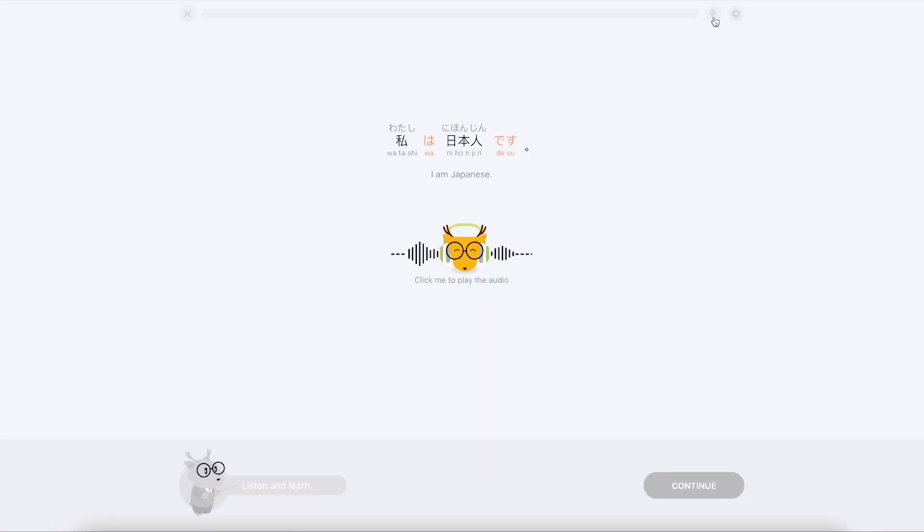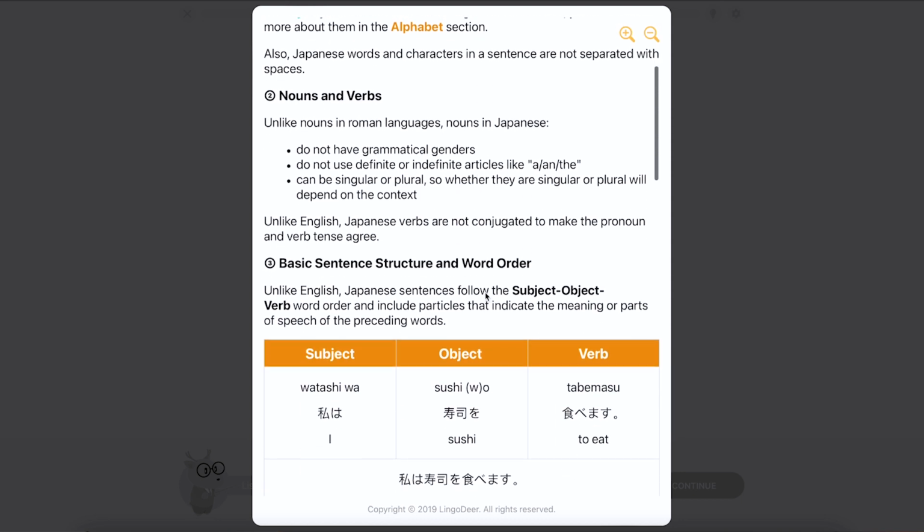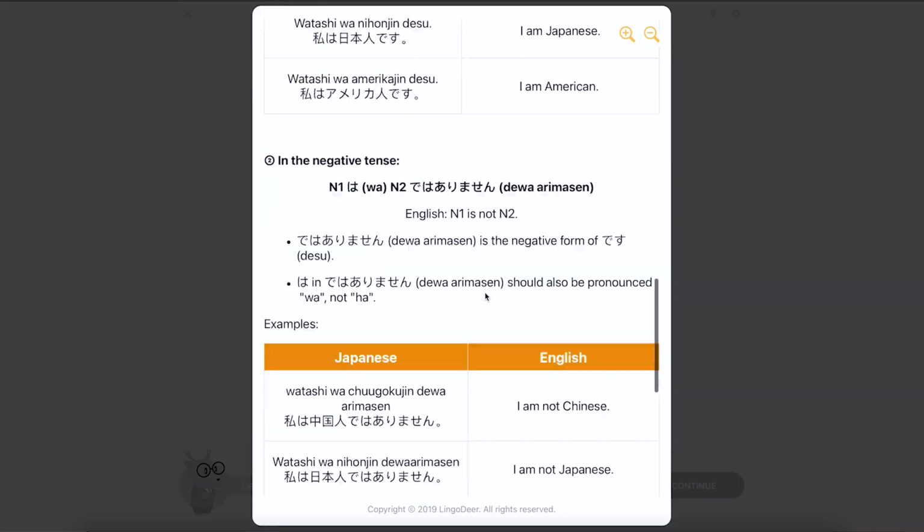If at any point during a lesson you're having trouble grasping a certain topic, or you just need help understanding the reasoning behind a certain answer, you can click the light bulb symbol and a pop-up will appear that includes clear explanations and examples of the grammar rules and principles that are pertinent to that particular lesson. It's pretty awesome, actually. They definitely go the extra mile to ensure you grasp the foundations of grammar as you progress through their language courses.